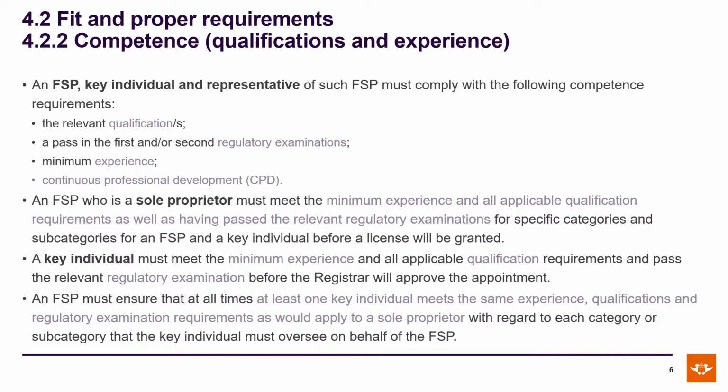When you look at the competence requirements, it deals with qualification and experience. It says that an FSP, a key individual, and a representative have to have the following requirements. The relevant qualifications, which will differ with regards to the different categories. They need to pass either the first or second regulatory exams, so you can write FSP exams. They need to have a certain amount of experience, and like we said before, continuous professional development. If you look at a sole proprietor, the person who's in charge of that sole proprietorship needs to meet all those requirements because they are the key individual of that business. The key individual of the other businesses need to meet all the minimum requirements.